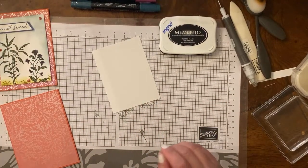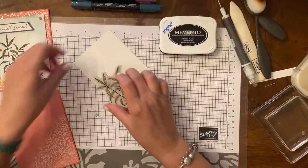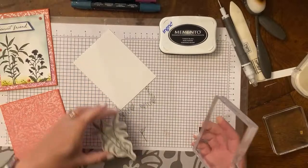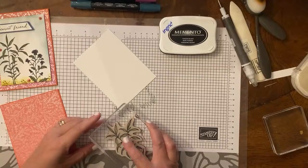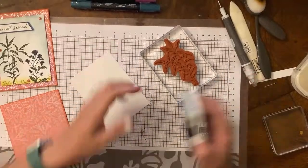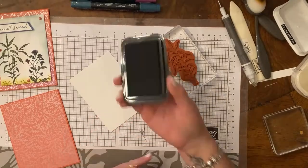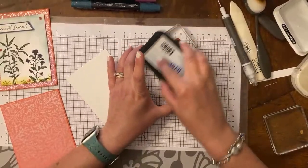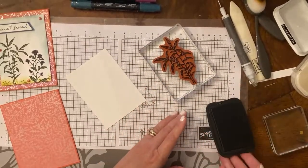All right, so for this one, we're going to use this leaf thing, this wheat plant. I'm assuming it's a wheat plant. Somebody correct me if I am wrong. All right, now for a big stamp like this, I like to take my ink to my stamp, and then especially with this one, I kind of just give it a rub.